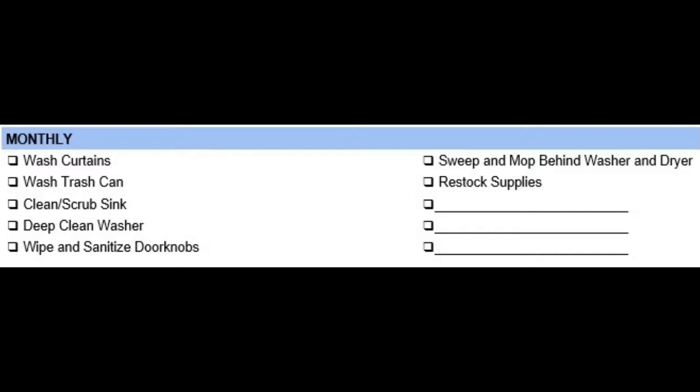And restock your supplies. You want to make sure you still have everything for your laundry room first aid kit, for example. You just want to make sure that whatever you're going to need on hand in your washer, in your laundry room is going to be there.